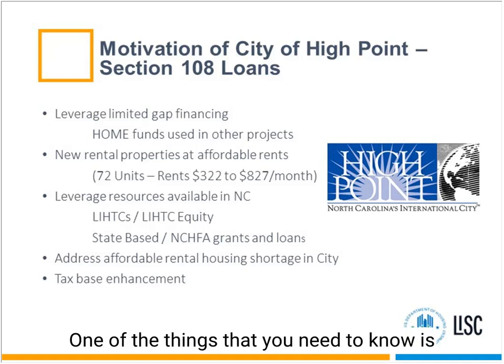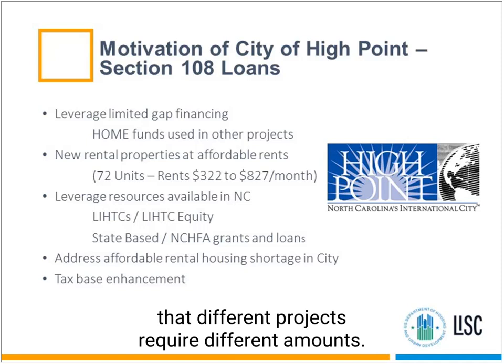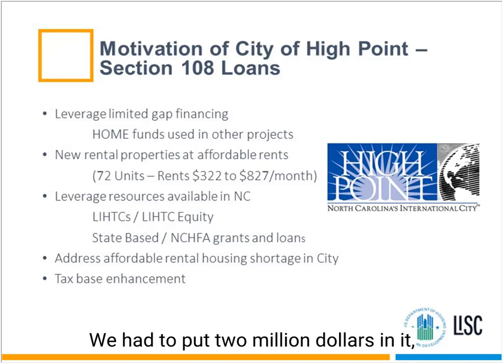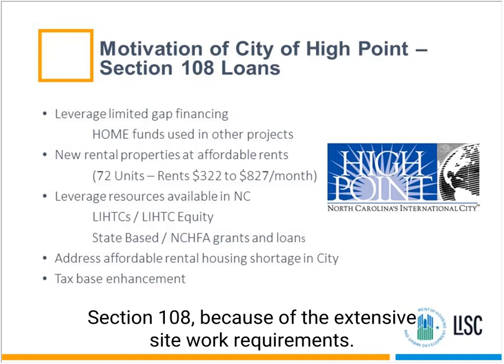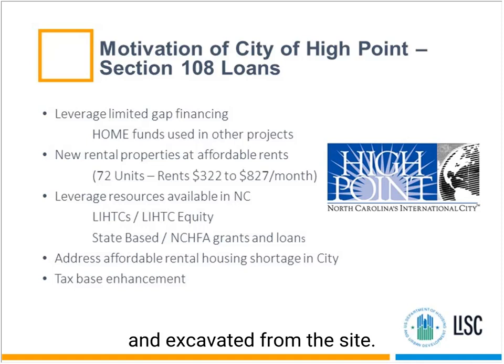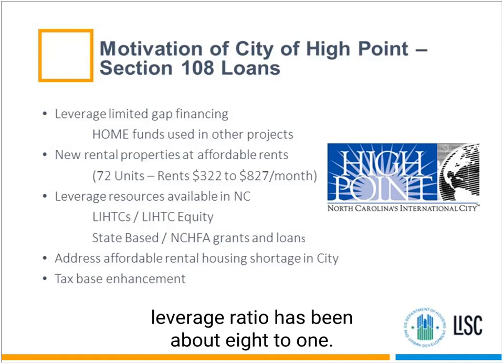One of the things you need to know is that different projects require different amounts. You saw we put $650,000 in Avondale. We had another project where we had to put $2 million of Section 108 in because of the extensive site work requirements. There was literally a building buried in the dirt that had to be dug up and excavated from the site. But overall, our lifetime to date leverage ratio has been about 8-to-1.